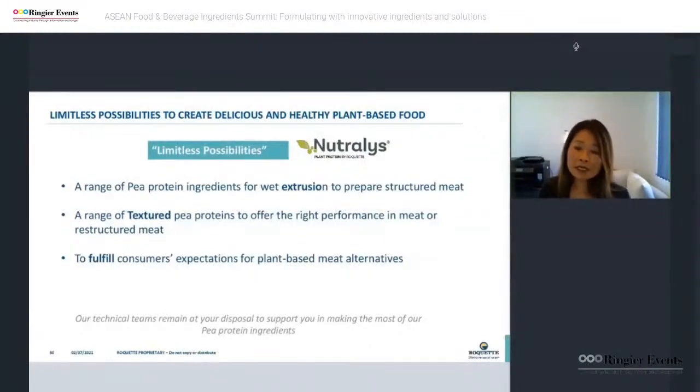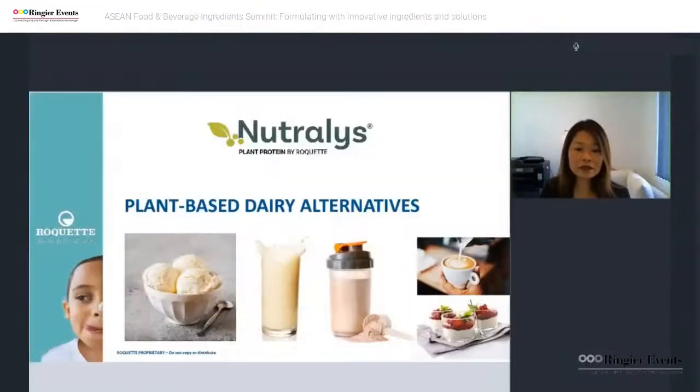As far as plant-based meat alternatives are concerned, we see limitless possibilities with what you can do with the Nutralys pea protein range. We've got the right ingredients for you to perform wet extrusion if you're after structured meats, textured pea proteins to produce restructured meats, resulting in plant-based meat alternatives that will fulfill your consumers' expectations. So we'll just move on to plant-based dairy now.